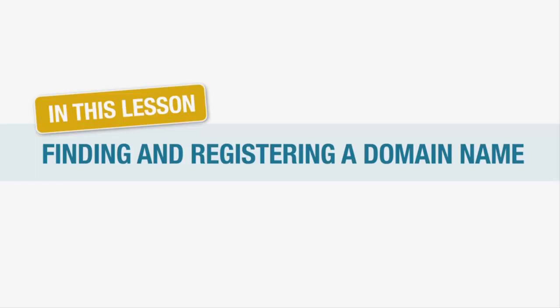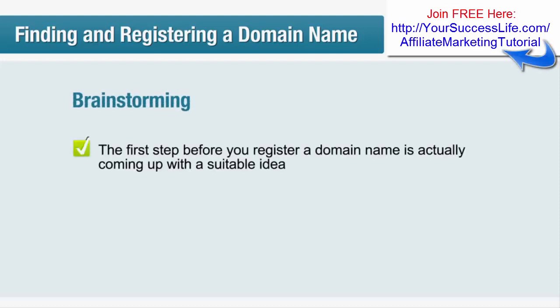An important part of setting up and running an affiliate site is finding an appropriate domain name. In this lesson, we look at finding and registering a domain name. We'll look at how you can find the most effective available domain name and what to look for in a domain name registrar.